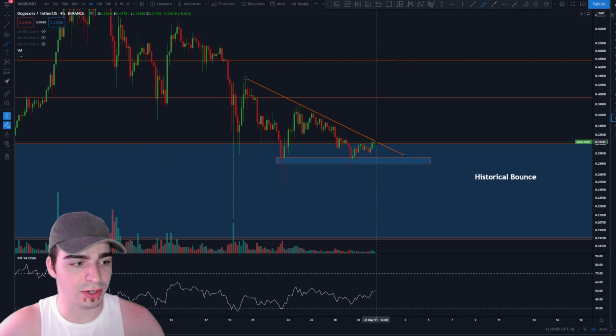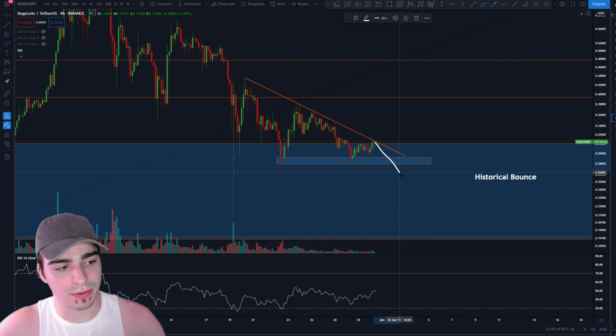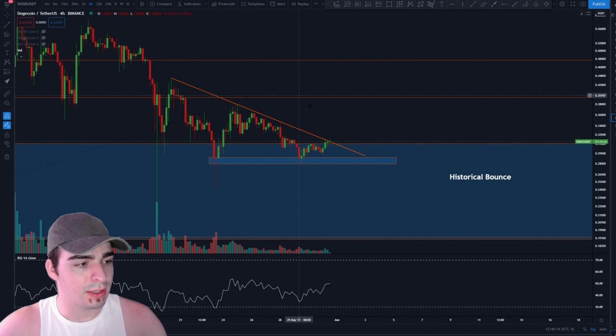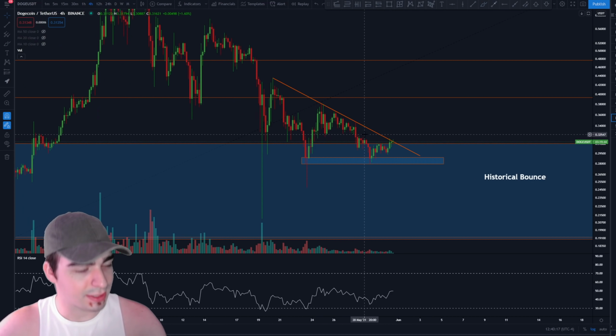If people are selling earlier than expected, that means there's a lot of sellers and there's a lot of fear, and so naturally that leads to lower prices. Okay, so that is, I think, the less likely scenario.